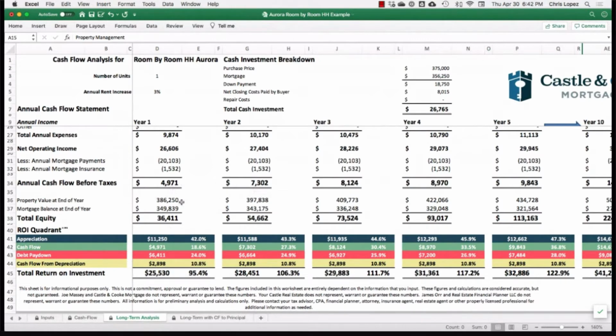And when we say these numbers, this is at the end of 1 year. So we bought the house for $375,000, and now it's worth $386,000. So about $11,000 gain because we're assuming a 3% price appreciation. Well, now the mortgage balance is down to about $349,000. Well, that's a $36,000 equity you have in there. And your equity is your property value minus your mortgage balance. That's your equity. And the cash flow is $4,971. So let's fast forward to year 2 first.